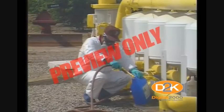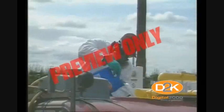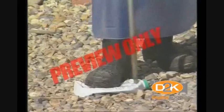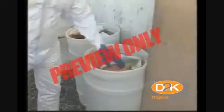Shake or roll the container so the water rinses the inside completely. Pour the rinse water into the mixing tank and repeat the steps at least 2 more times. Follow your employer's instructions for throwing away the rinsed container.